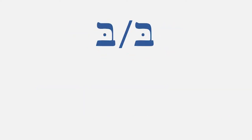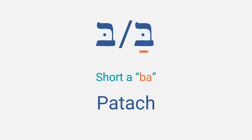Every vowel will be written with a bet, and that is also how I will teach you to pronounce it. The first vowel is the patach, and the patach is a short horizontal line underneath the letter. The patach is a short A, so with a bet, this will be pronounced as ba. If you are slightly confused by my use of the letter A and pronouncing it as A, that is because I'm using a system that is slightly closer to the International Phonetic Alphabet rather than to the English A. But it's not that complicated, I'm sure you will get used to it.